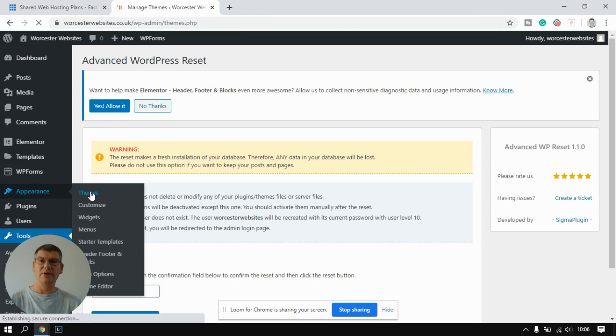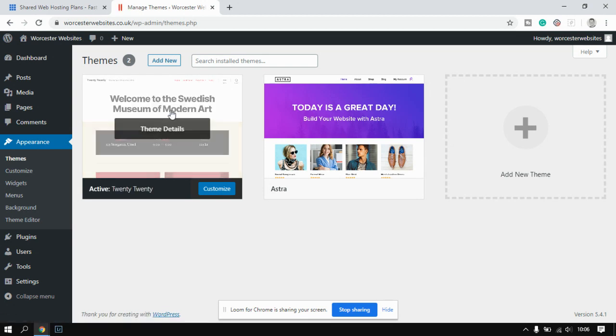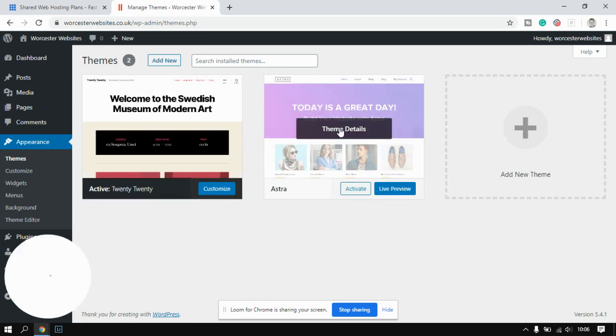And let's have a look at the themes we've got installed already. Now I've left this in, but just to show you how to get rid of themes, we've got Astra here. And this has come with, Astra's the one we're going to use. I'll show you how to install that.